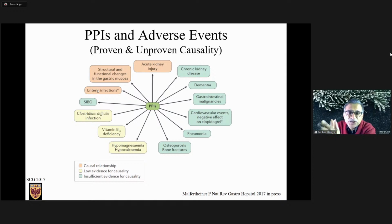Stomach acid does a lot of things, but A, it helps kill bacteria, and B, it helps you absorb calcium. The PPIs decrease stomach acid. That's how they work. So since stomach acid kills bacteria, people who are on chronic acid suppression have about a 2-fold increased risk of getting a gut infection. One of those is called C. difficile, and it can be quite nasty.